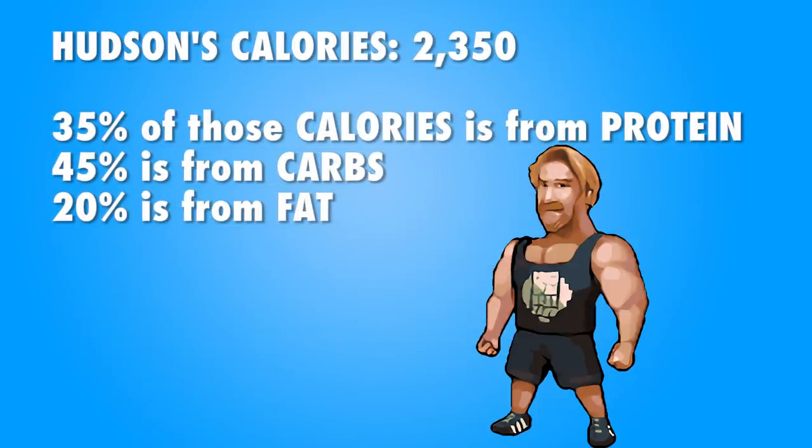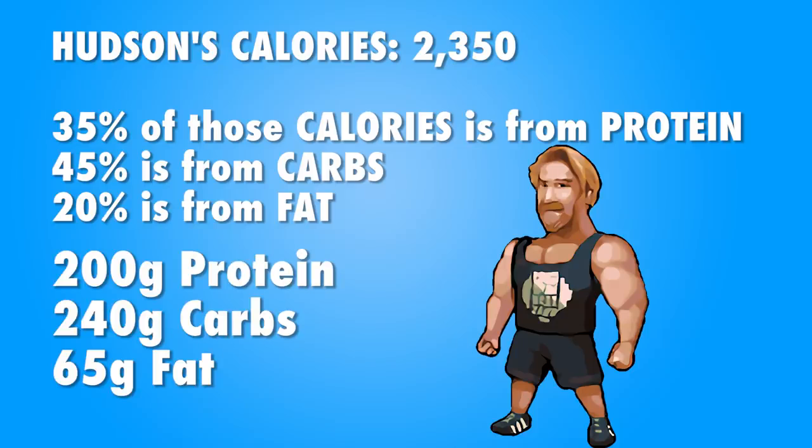Personally, about 35% of my calories come from protein, 45% from carbs, and 20% from fat. So if I'm having 2,350 calories a day, then about 200 grams of that will be protein, 240 grams will be carbs, and 65 grams will be fat.